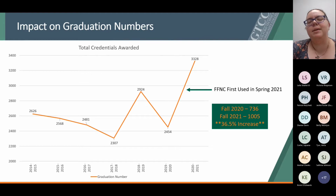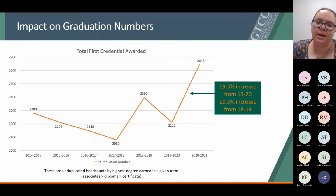One thing that our AVP had asked was if these numbers were only because of extra certificates that we were adding, if it was just for supplemental degrees that a student earned while they were getting their associate's degree, or if it actually did impact first-time students. So we also looked at unduplicated head counts by the highest degree earned, and even that was an increase. So if they had been awarded an associate's degree, this didn't count their diplomas or certificates that were underneath that associate's degree. So even from that, there was still an increase. From the 19-20 school year, it was a 19.5% increase. And from the 18-19 school year, it was a 10.5% increase.